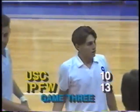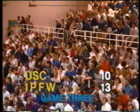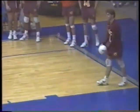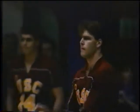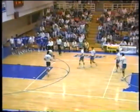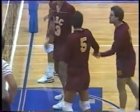Great set by Lloyd Ball, setting against the flow of the block. Nice pass by Norman up where Lloyd can set it. Tom Junkie to Nick Becker. Devaney squeezes that one through. Papaleo floated a little bit on that block. Square up and go straight up. Papaleo to Looning, and that one is blocked deep into the court. USC scores another point. IPFW leads game 3, 13-11.